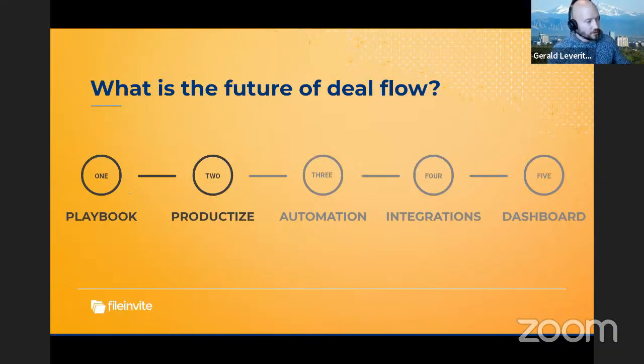So enter a modern deal flow. What you typically want to do as an organization is create a playbook around your workflows. You want to productize essentially your loan types, whether it's mortgages. If they have further differentiations from there, you can productize them so that they're easily referenced. And then you go into some of the other categories of automation, which is where I think most people get the most value. That's what drives efficiency. And then if you have other software, you want to make sure that all of your software plays well together and is integrated. And then finally, you just want one big, nice dashboard that tells you what's going on.